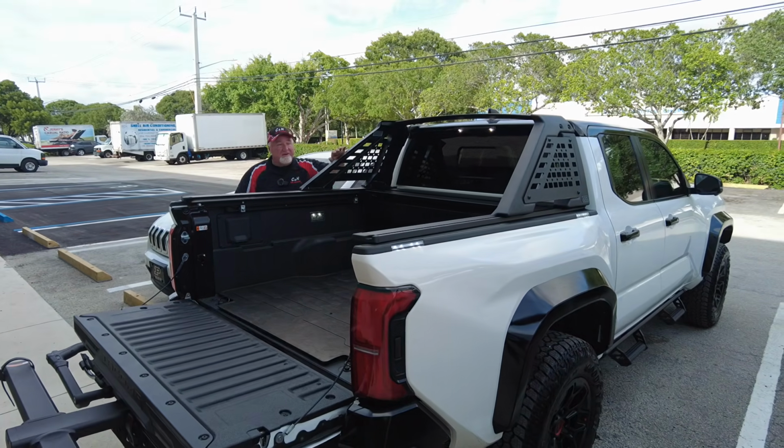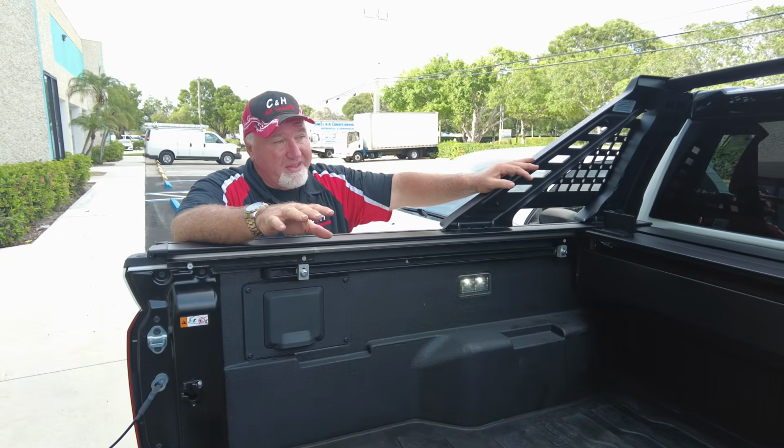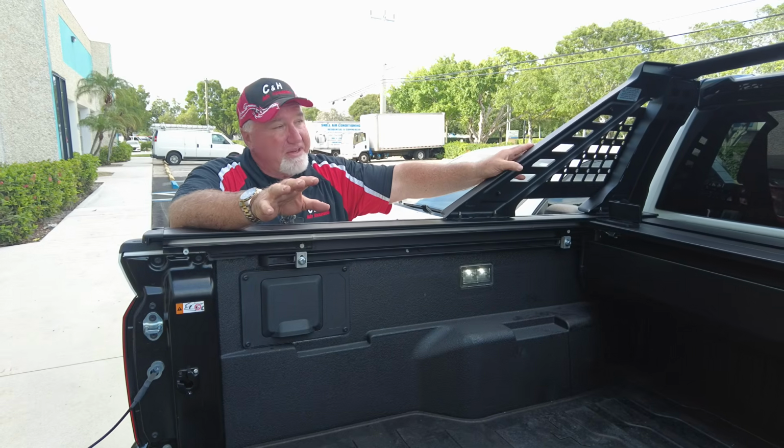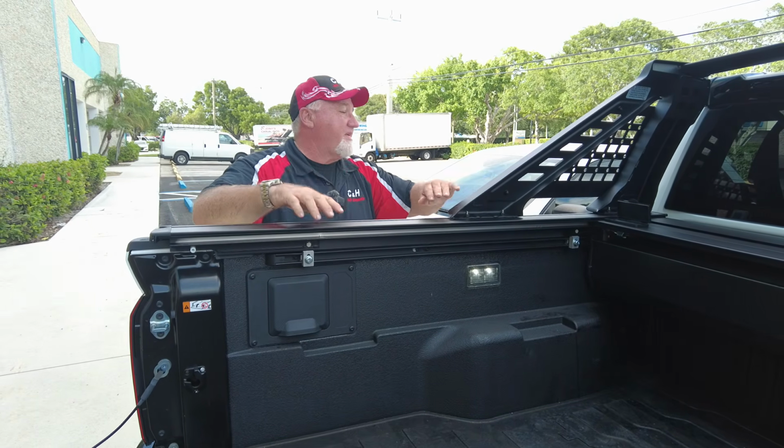This is not going anywhere. Now, this is a sports bar. It's not a roll bar. It's more for looks, but it does give you some protection back here. And it's actually a very nice bar, ARB.